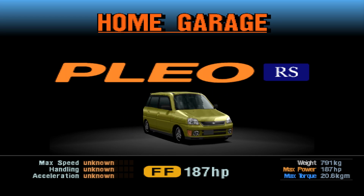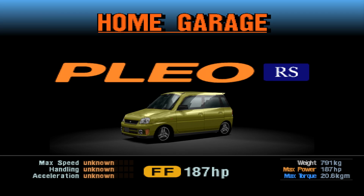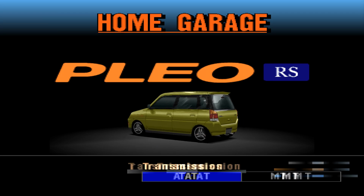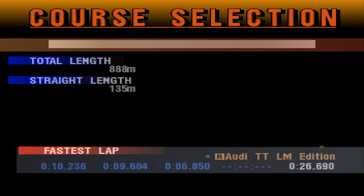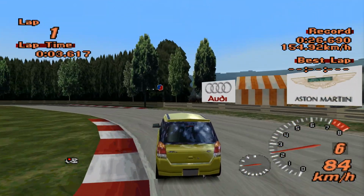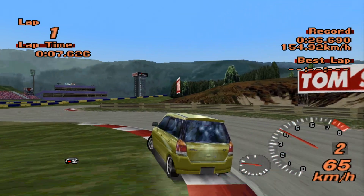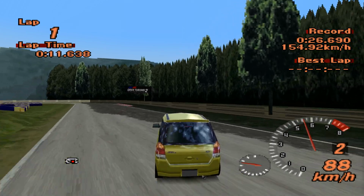I did still manage to find a suitably disgusting colour for it though, so that is cool. Front engine, front wheel drive, 187 horsepower, 791 kilograms. There is also one other party piece of the Pleo. Have we got the party piece? Yes, we have. We've got the 7-speed transmission. Obviously, we're not going to use those 7 speeds, but they are there. Wow, look how long first gear is.